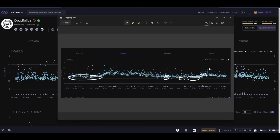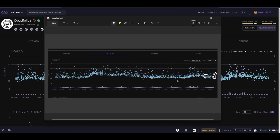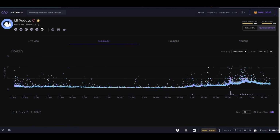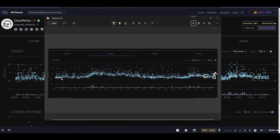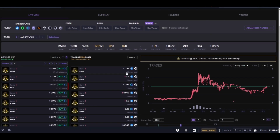You could have sold for almost a 2x here. Now we're kind of holding this range right here, not really seeing a dip around 0.6. We could see this go straight back up to 1 ETH, maybe. This is one we banked on and hit, and we used the same logic as Lil Pudgys, right? We just looked at where areas it held, where areas it never really dipped under. We waited for it to hit that area, we got in, looked for this exit, and hit the exit here. Simple as that.